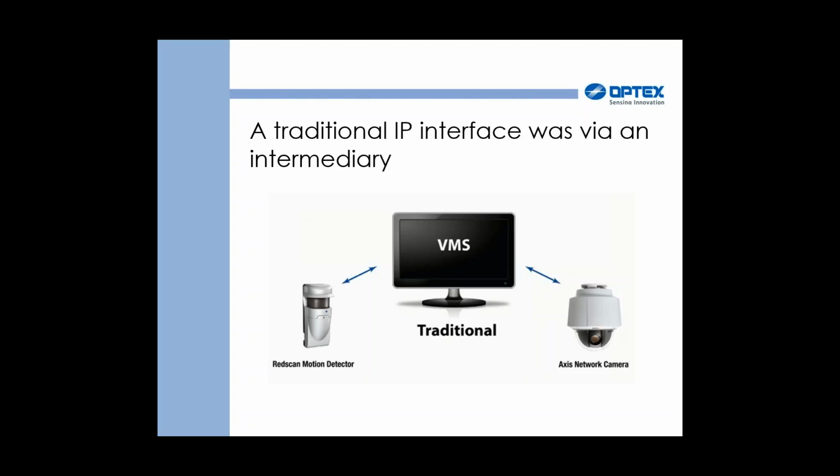Now, the connection in the past has traditionally been an IP interface between the sensor with an intermediary. Traditionally, it was a VMS. Now, this required additional equipment and additional cost. So both Axis and Optex came together to try and see how we could make a more fluid system between the sensor and the camera without using an intermediary.